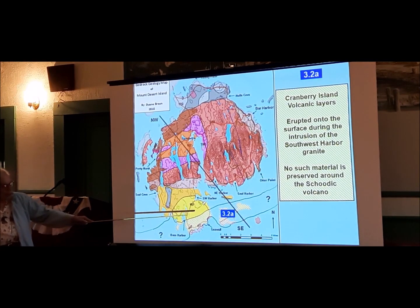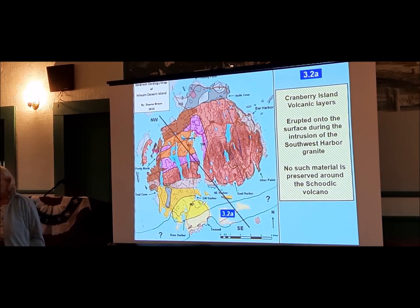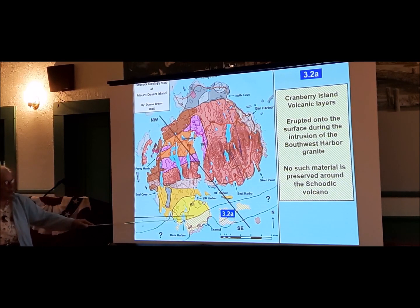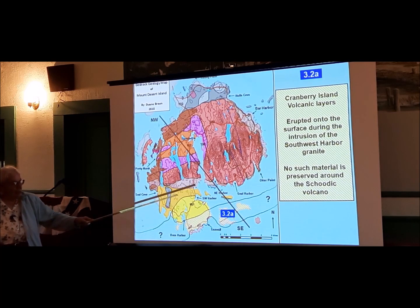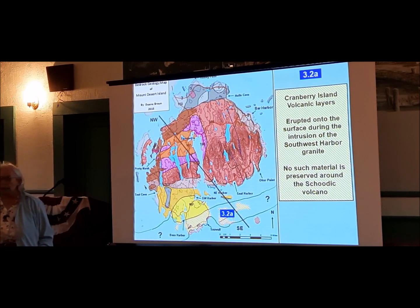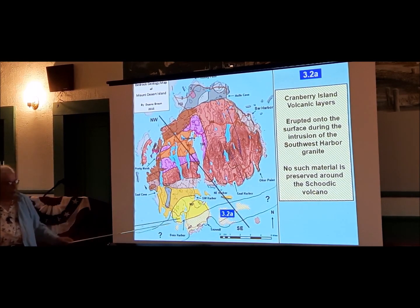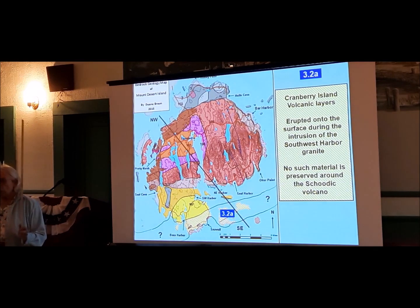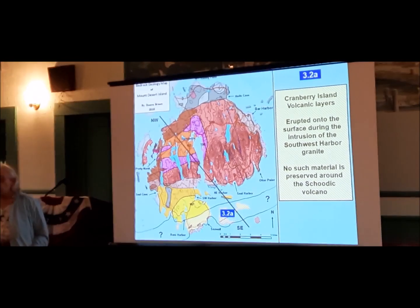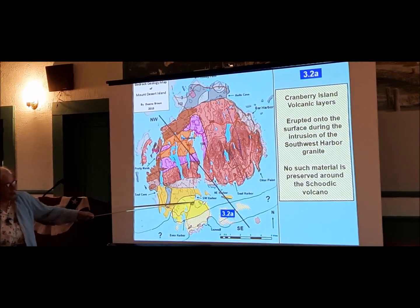It wasn't until this was dated, the Cranberry Islands were dated, they matched the Southwest Harbor granite, and in the early 90s, they actually matched it geochemically. Okay, you can take a look at the minerals and the material that's in the Southwest Harbor granite, and you can match it with the Cranberry Island series, which tells us one important thing. The Cranberry Island sequence is from an extrusive volcano, i.e. it erupted on the surface.